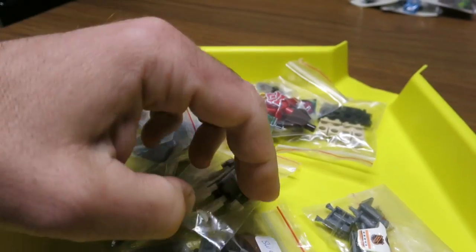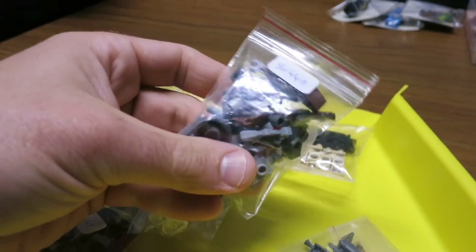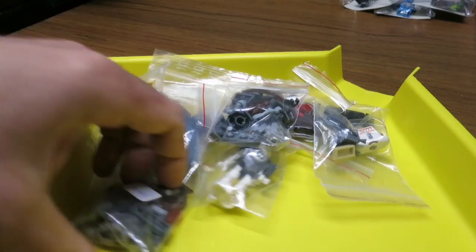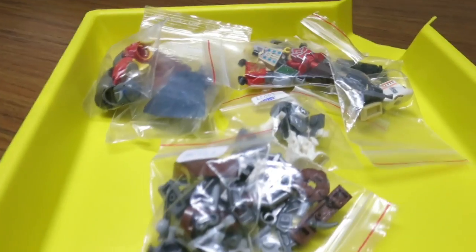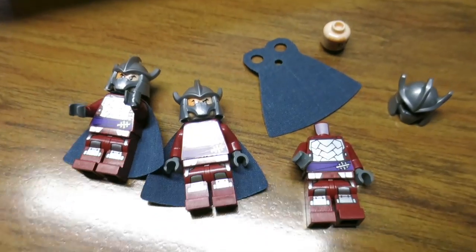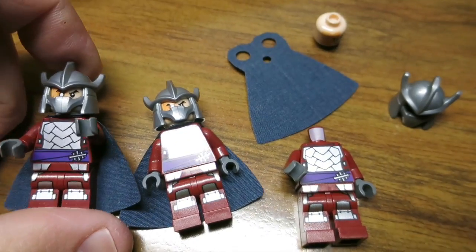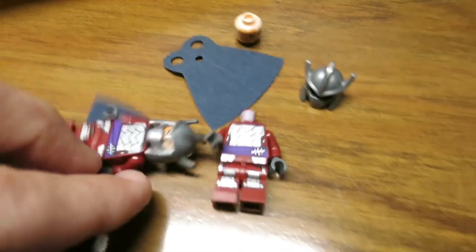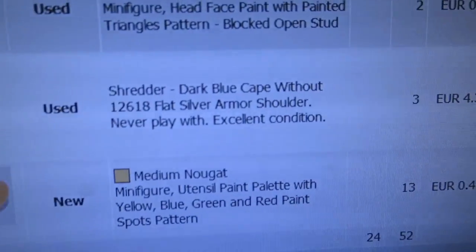Lots of good torsos. This is a Droideka thing. Other stuff. Oh no, I got 2 Droidekas. I think they're the same. Yep, they're $2.10 each. So I'm just looking at putting these shredders together. The capes were on. The capes look brand new. The figures look brand new. And then I look at the listing. They just say never played with, excellent condition.